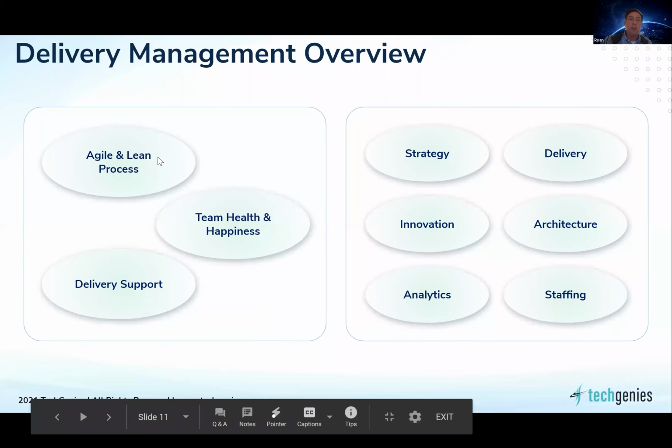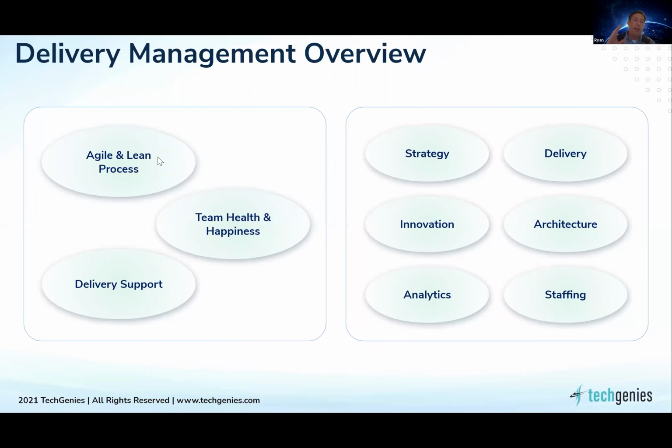It's certainly dealing with agile and lean principles, which we love, right? There's a lot of lean manufacturing principles that apply perfectly into software development and product ownership. It's worried about the team health and happiness, and it's encompassing all of delivery from soup to nuts. And it's a very strategic role, where we talked about project management being very much about the one project. And sure, project managers are certainly capable of running a couple of projects in tandem, but a delivery management view and perspective is a very strategic role encompassing a whole portfolio view. And it's worried about architecture, innovation, analytics and staffing concerns, right? It's a higher level view of the world than what project management does.